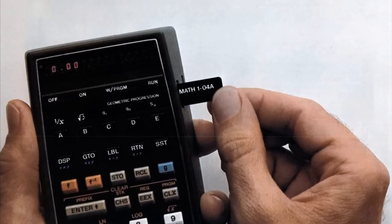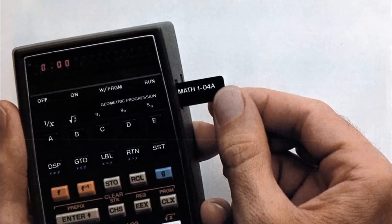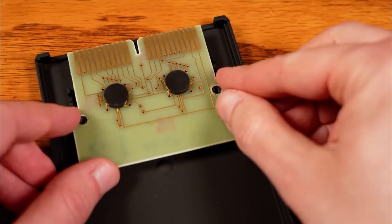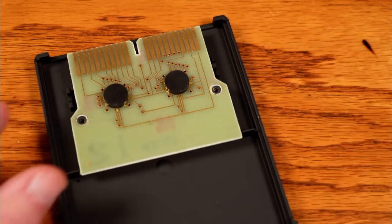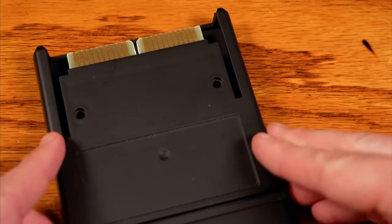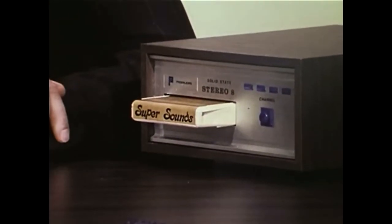Other electronics, such as programmable calculators, used cards, but Alpex took a different approach. They combined circuit boards that were plugged into larger computers with a plastic outer casing, borrowed from new types of media storage. Film and music were now being stored in special cases which protected their fragile tapes within from damage. The cases were often called cassettes, but sometimes called cartridges.